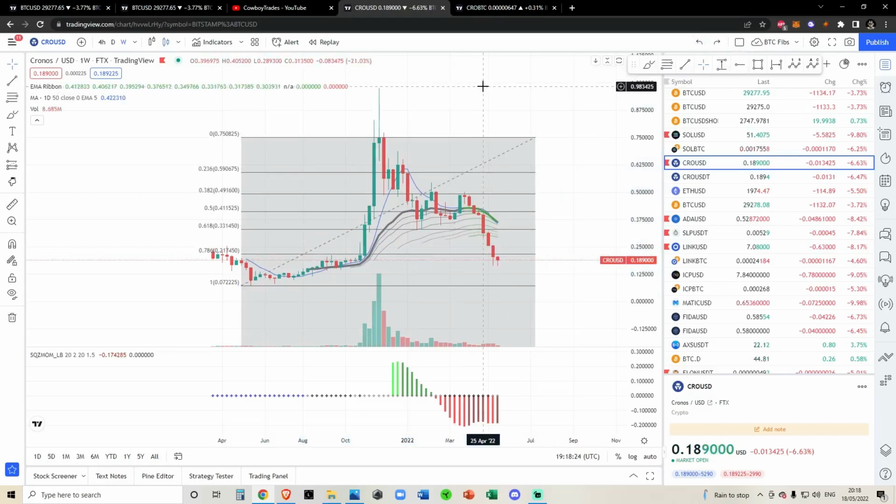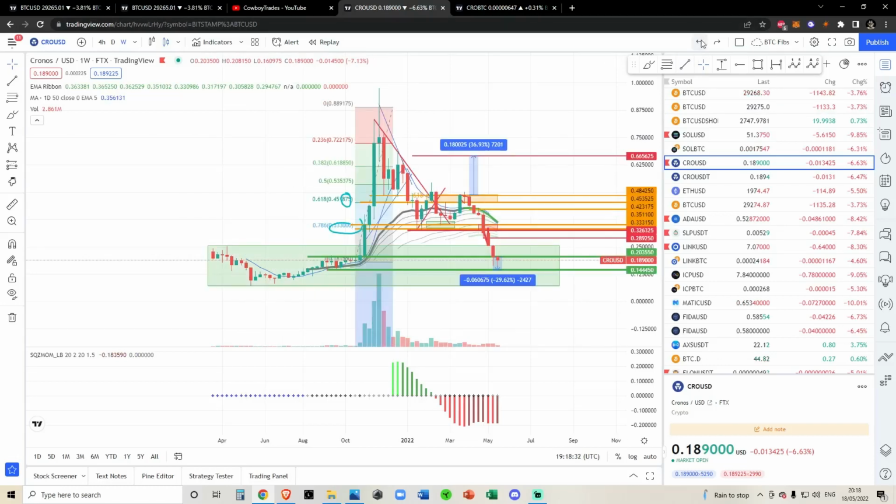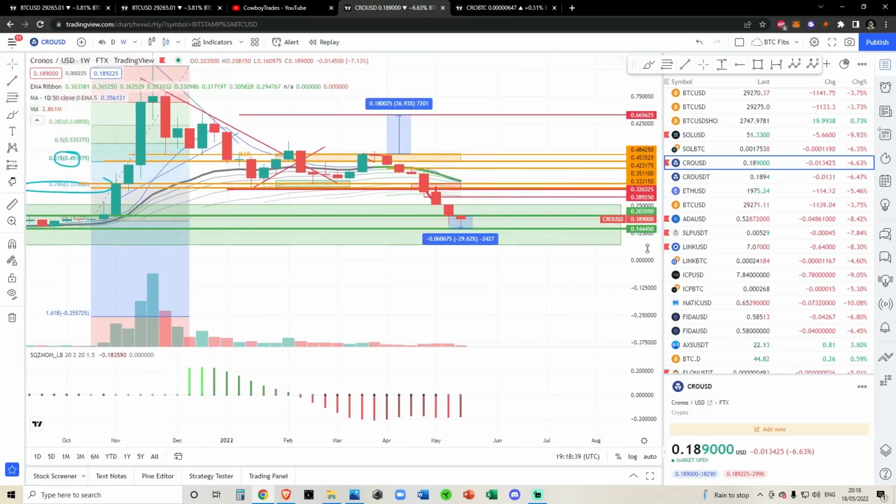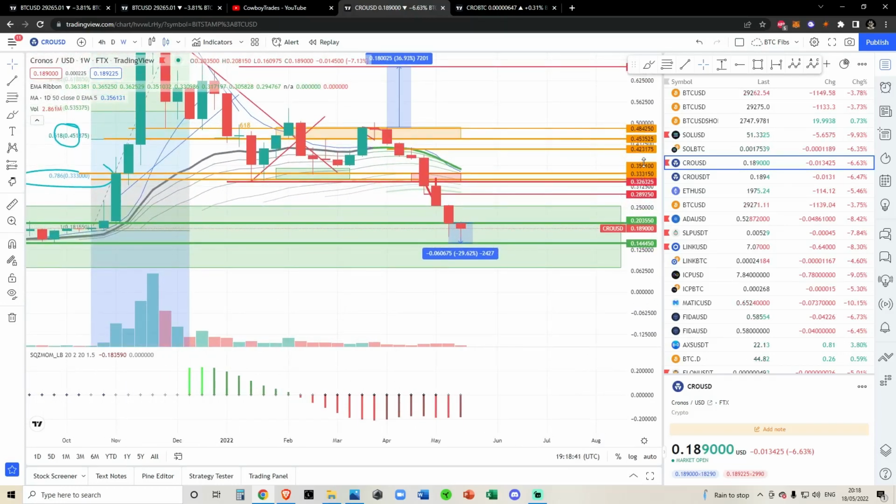But even when I draw it, absolutely cherry picking it, you can see weekly close is now below the trend line or below the 786 fib. So no matter how you draw it, we have clearly broken bearish on Crypto.com in the short term. That doesn't mean that they won't be able to turn around in a couple of months or so. It simply means at this moment in time we're very clearly bearish, so there's no point in trying to fight the trend.